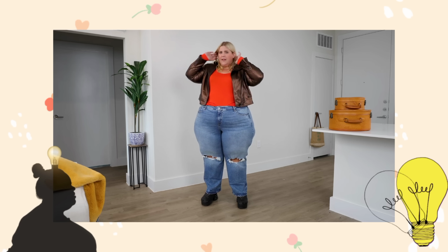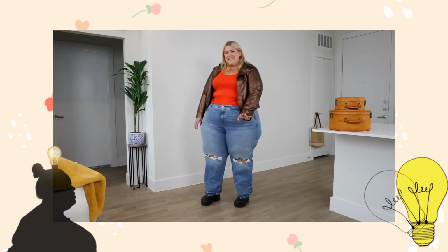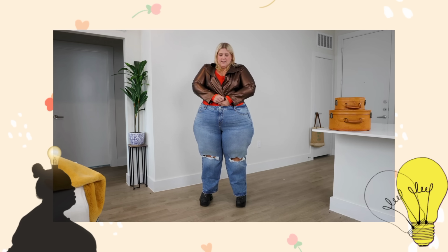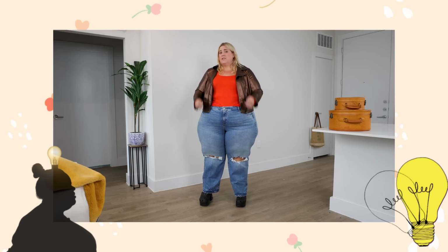But here I am, having a little love affair. I love it. The jacket, I would say I would love to size up in. This is a normal size. It does fit. It's a little snug. I think a size up would just feel more comfortable. So size up in the jacket.